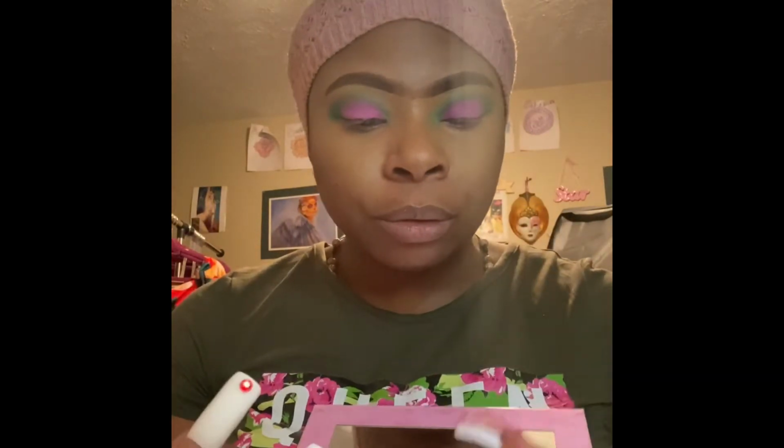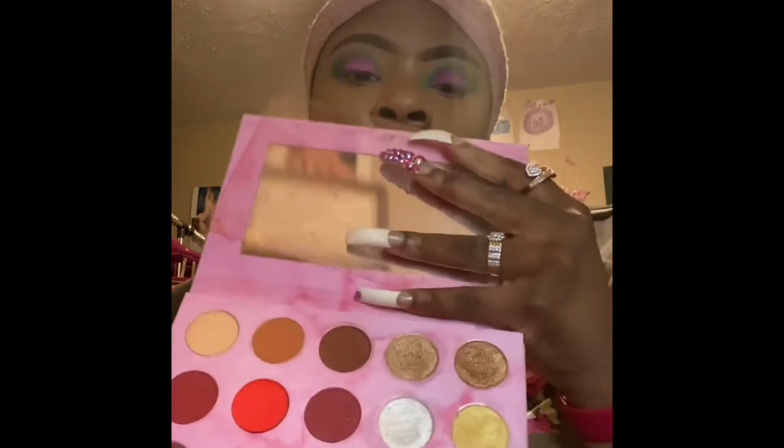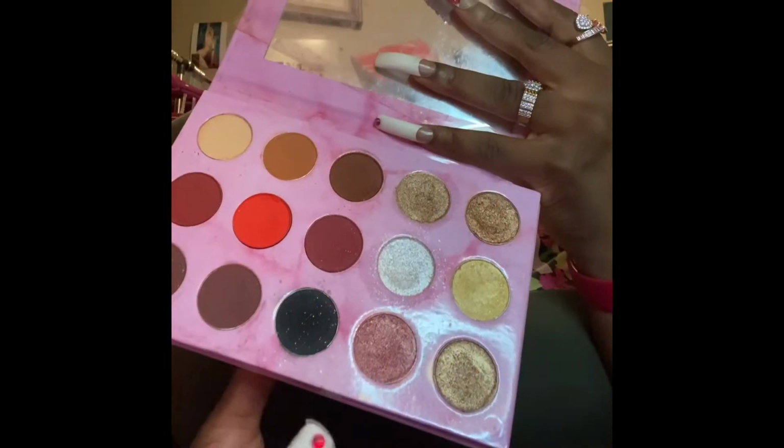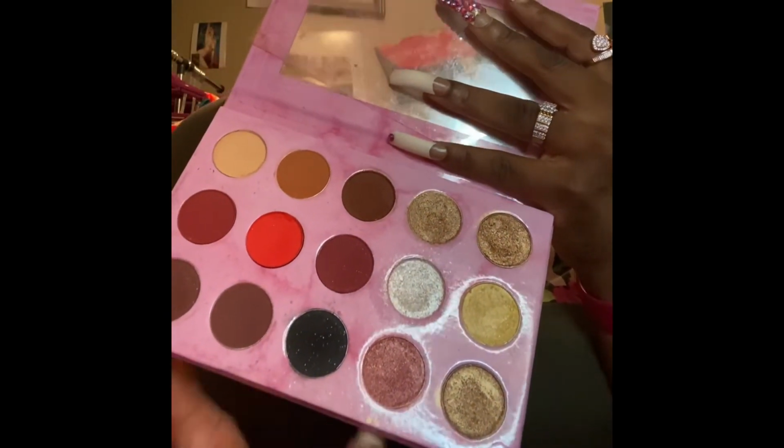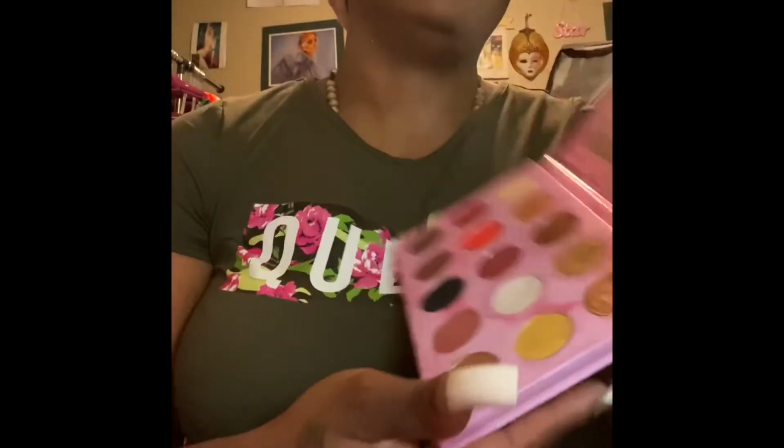Okay, you guys, so now I'm gonna go into the King James book and I am going to use this rose gold-ish pinkish color down here at the bottom. Yes, that's perfect. Rose gold. It's a rose gold color. So I'm gonna use that on my lid.